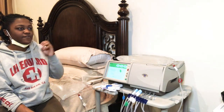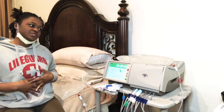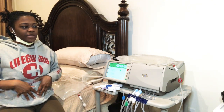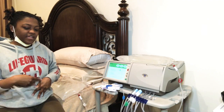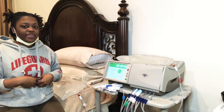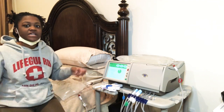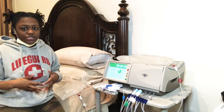Each exchange, I have 4 exchanges, so each exchange is 2,000. So 2,000 milliliters goes into my peritoneal cavity, sits there, dwells for an hour 43 minutes, and then it drains out. And it drains out with anything extra that it collects. So it'll put in 2,000, but it may drain 25. That's the extra fluid that my kidneys are not taking out, that my body is holding on to.